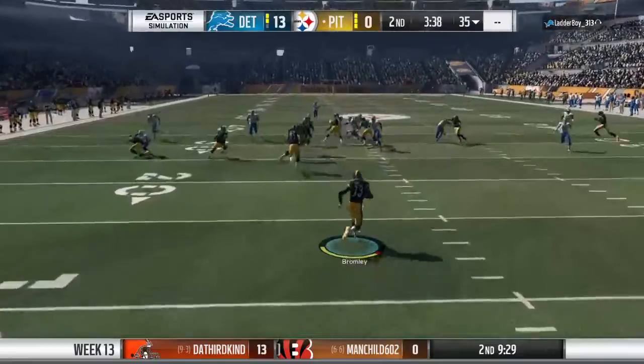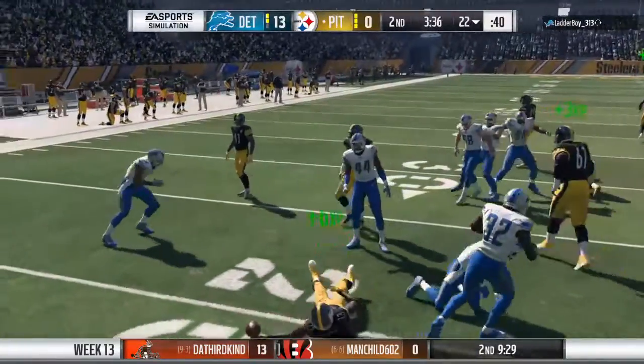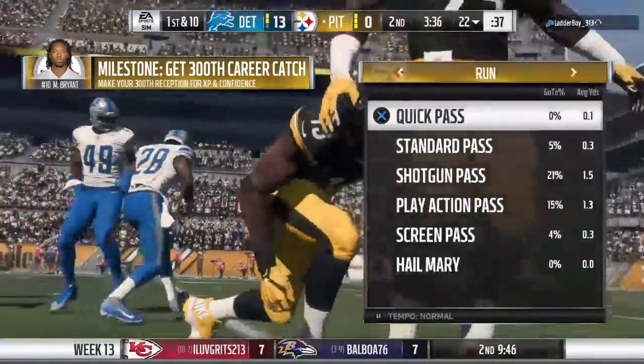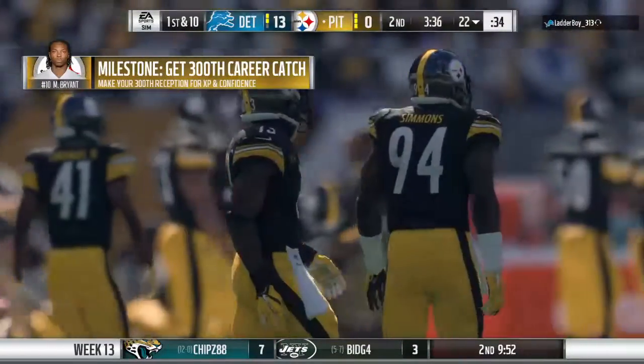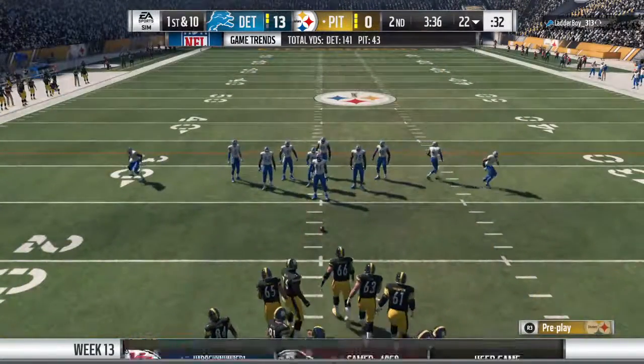This one fielded at the 5. Take this up past the 20 and down at the 22-yard line. The Steelers offense now, they get ready to head back on the field. And this offense last time turned it over, went for it on 4th, didn't get it. They're lucky, though, because no points against the team on the board, but we'll see how they respond.